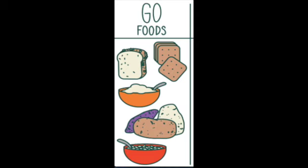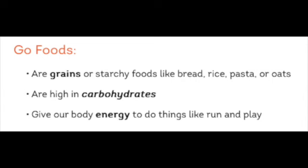But before that, let me give you an insight of grow, go, and glow foods. Go foods are grains or starchy foods like bread, rice, pasta, or oats. It is high in carbohydrates. It gives our body energy to do things like run and play.